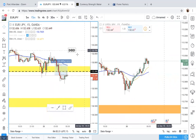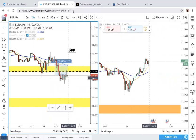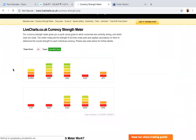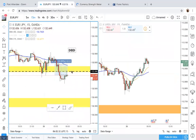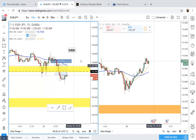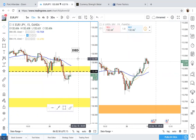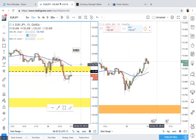I only have one entry right now. I'm just waiting, giving it a little bit of time. Since the currency strength meter is not really strong for either the euro or the Jappy, I believe it might just consolidate more. So that's why I only have one entry, and I'm just waiting for a little bit more confirmation before putting any more. We have some time. I don't think it's making its push right now because there's not a currency that's much stronger than the other. So we'll be able to get some more confirmation, which it's showing really good signs of.